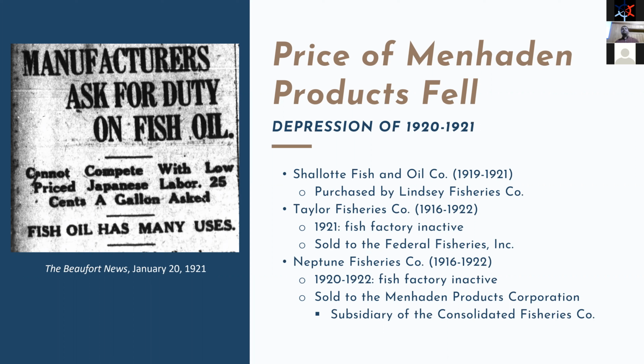At the same time, prior to the war, most of the glycerin being produced was being produced from fish oil from China and Japan. And so once the war ends, the US goes back to buying glycerin from Japan and China, and it's continuing to drive the price of fish oil down. And a bunch of Menhaden companies are actually petitioning the US government to place regressive taxes or duties on the Japanese.